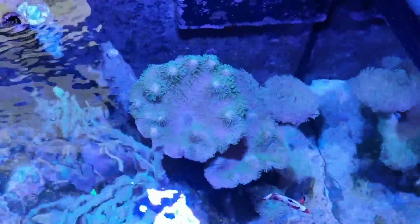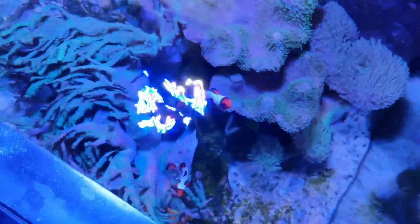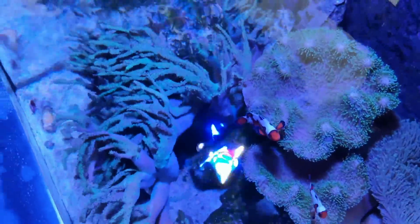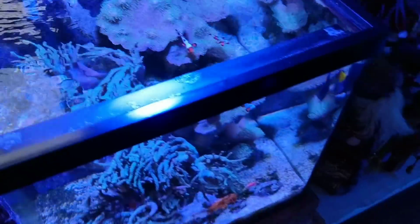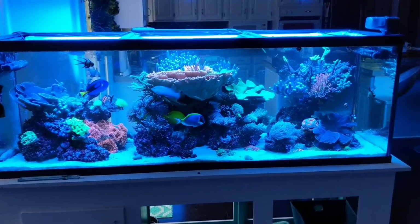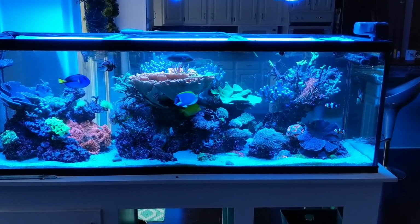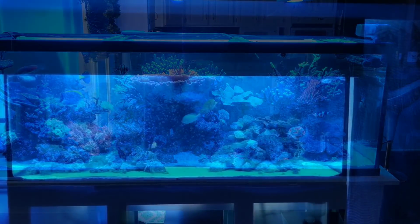He's going to get relocated soon, so please refrain from yelling at me in the comments about having a Tang in a 25-gallon cube. He's fine. He will be moved. For now, it's not hurting him at all. He swims around all the time. When he's ready, I'm just worried about the yellow Tang with him in here. So up here, everything's going great. I'll take you downstairs and show you all of the changes down there, because there's a lot to talk about.